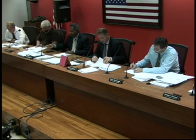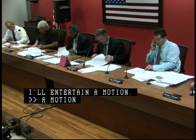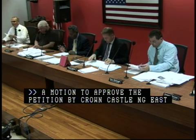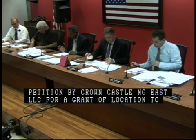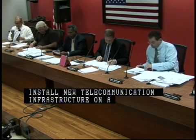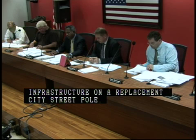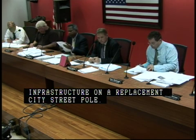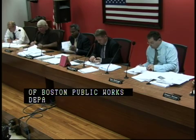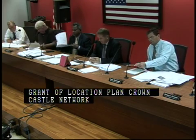I'll entertain a motion. Make a motion to approve the petition by Crown Castle NG East LLC for the grant of location to install new telecommunication infrastructure on a replacement city street pole, as read into the record by the chair, and as shown on a plan entitled City of Boston Public Works Department Engineering Division, grant of location plan, Crown Castle Network Expansion, Meridian Street, East Boston, District 9, one sheet dated October 2016. Second. All in favor? So moved. Thank you. Thank you, Commissioners.